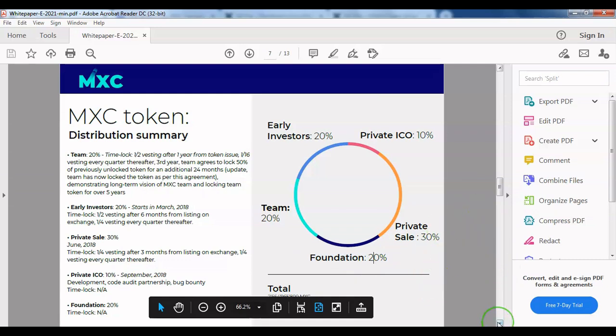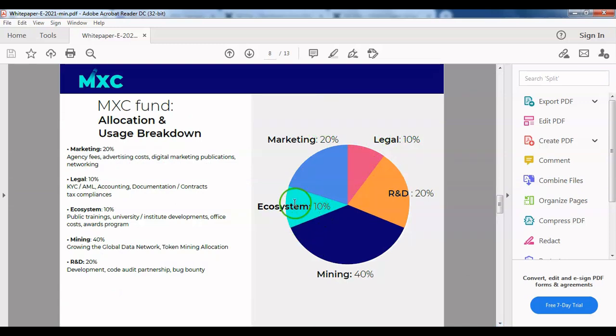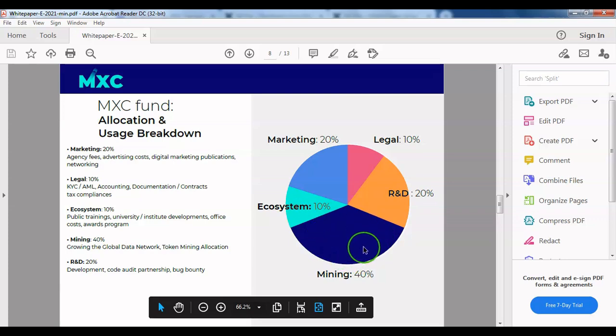Now, the interesting thing that I've come across is that out of that 20%, another 60% is allocated to marketing, legal, ecosystem, R&D, etc. And only 40% out of the 20% allocated to the MXC Foundation is allocated to mining. So this is the share that device owners will be earning.